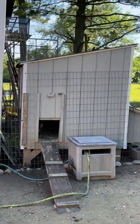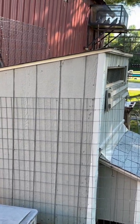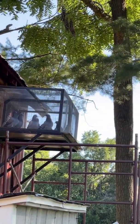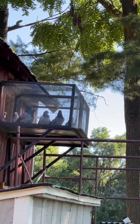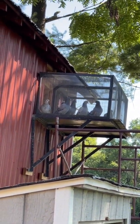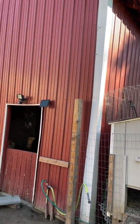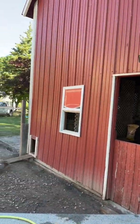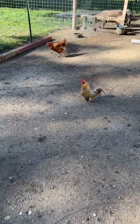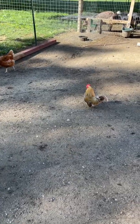Chicken coop over here. I'll walk around after we go inside to look at that. And then you can see up there above my scaffolding is my landing board and settling cages for the race birds. Sorry, still getting used to the gimbal. There's Fernando, as my daughter named him. He's a little Bantam rooster. Cool bird.